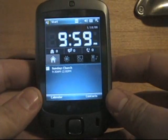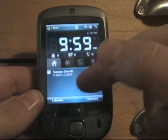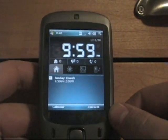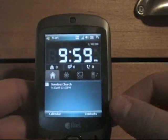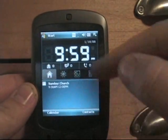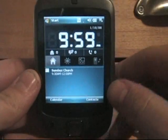The thing that concerned me the most about this phone was that it was going to go to an all-touch based keyboard, and I was curious how it was going to work, but needless to say now, I'm actually quite happy with it. What we're seeing here today, the first is the home screen. The home screen shows you your current upcoming tasks. Don't have much going on this weekend.